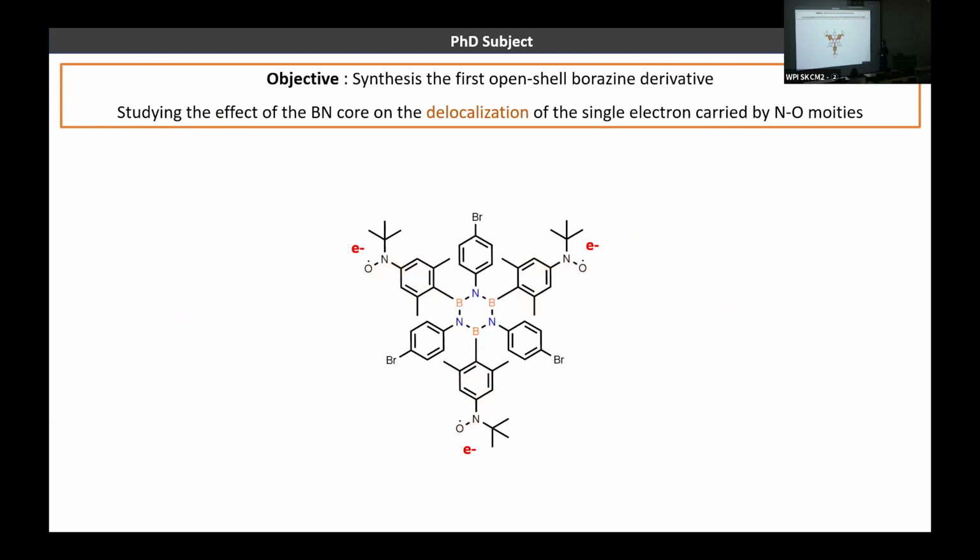So based on this theoretical study, we designed a molecule which was supposed to be stable in air. And we have two aims. First of all, we have to know that Borazine functionalized by radicals has never been reported in the literature. And secondly, we wanted to study the effect of the BN core on the delocalization of the unpaired electron carried by the radicals.